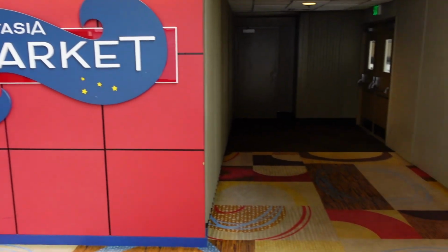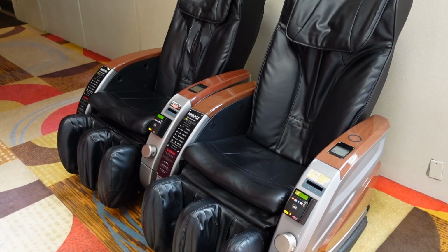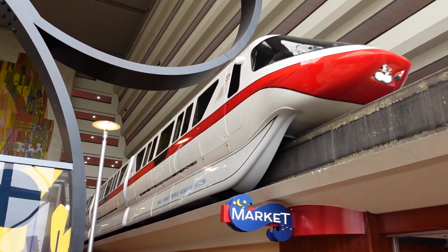And right outside of the market, they have massage chairs. So this is where I would be right here. You can sit here, people watch, grab a cup of coffee. And this is the view you're dealing with.